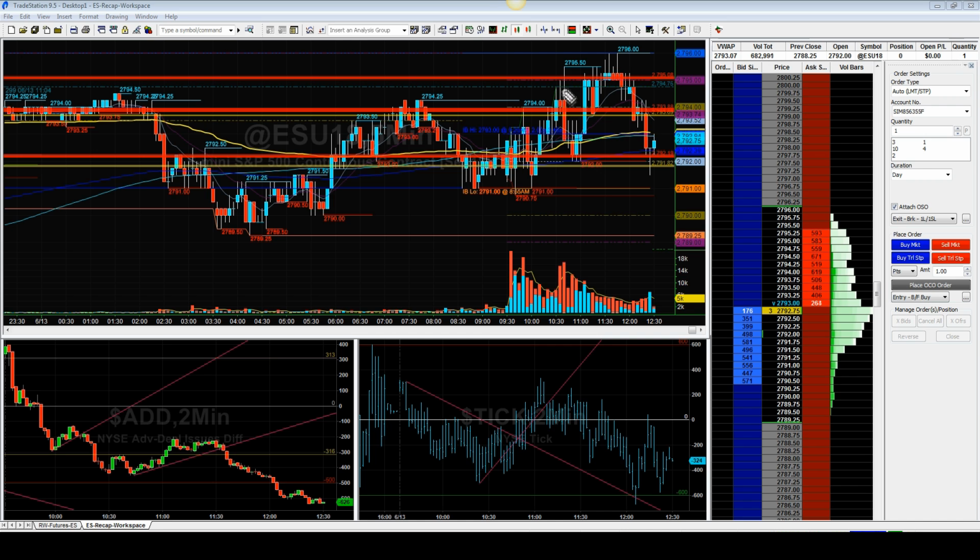So I actually went short right around here at 27.94 and a half, I think. That was my original position. It was my second position for the short. And as you can see, it went up. It tested this 95. Now I had a 2.5 point stop, so my stop was like all the way up here. So I wasn't too worried about it.